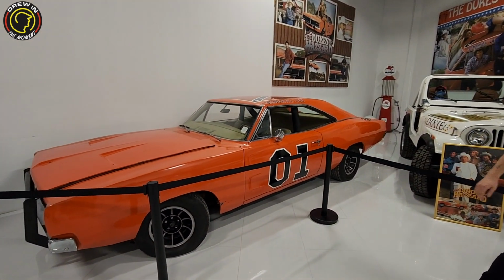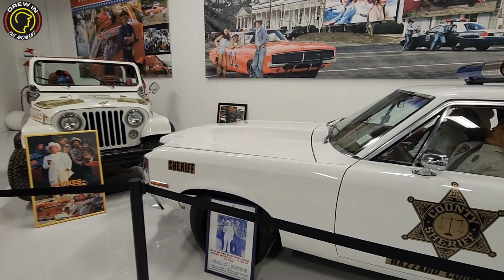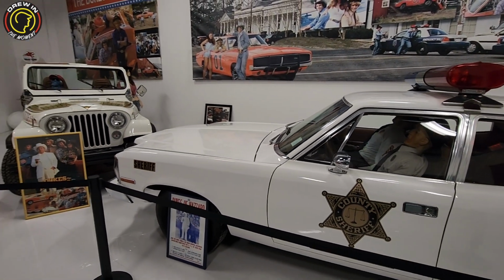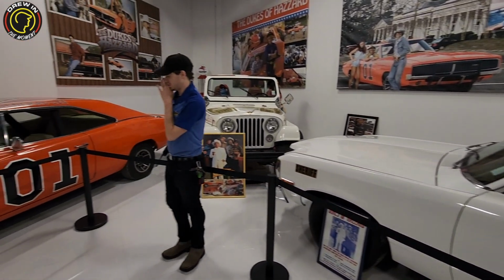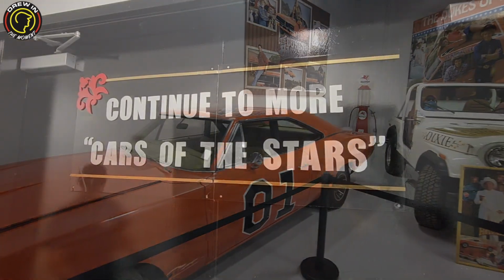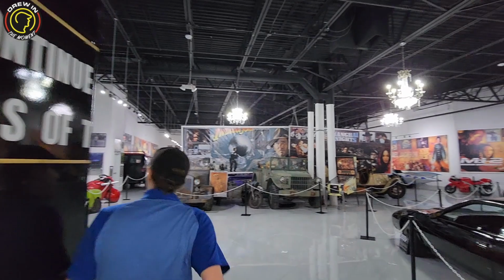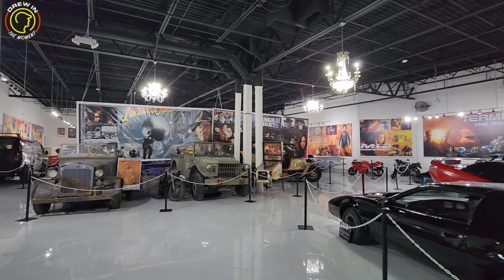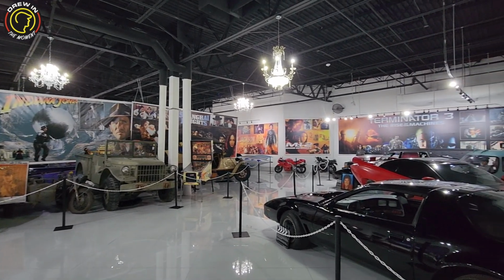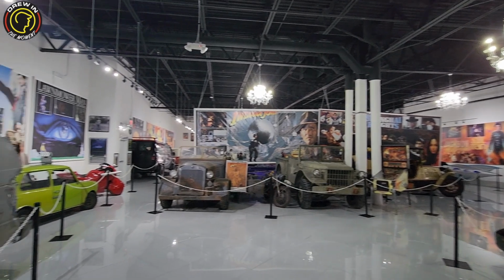This was filmed in Georgia, both the original TV show and both live action films. Well, you have Roscoe P. Coltrane's Cop Car, Daisy Duke's Golden Eagle, and the one, the only, I'm not sure if they used hundreds of them, General Lee. Yep. Oh, wow. Told you.